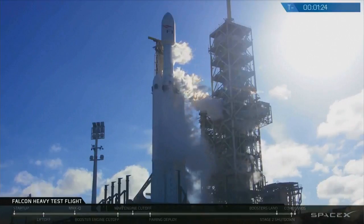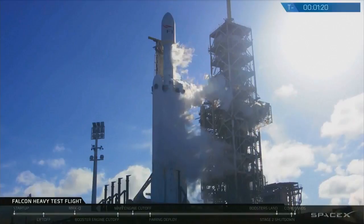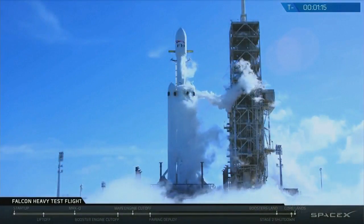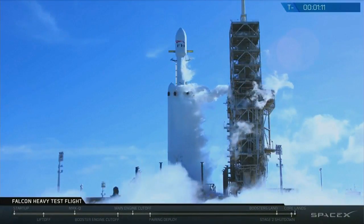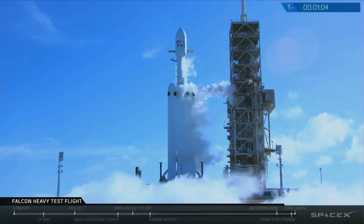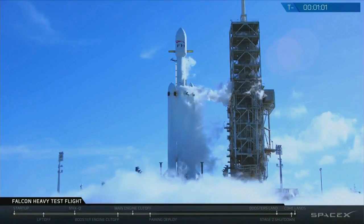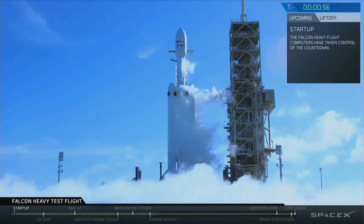Gas loads are complete. M1D fuel bleed complete. M1D engine chill is complete. ASTS is ready for launch. Ground gas closeouts are complete. Falcon Heavy is in startup.